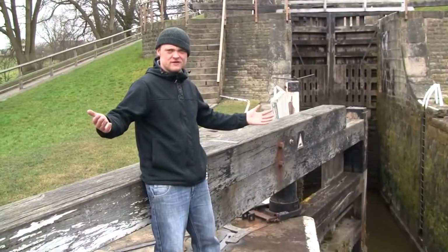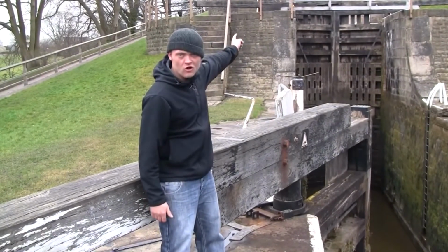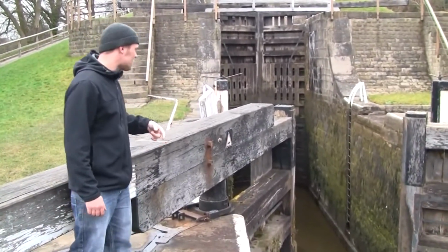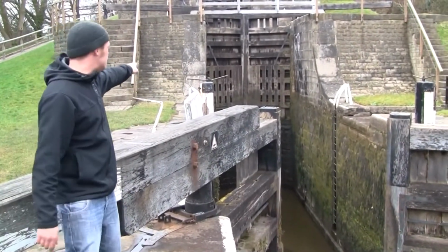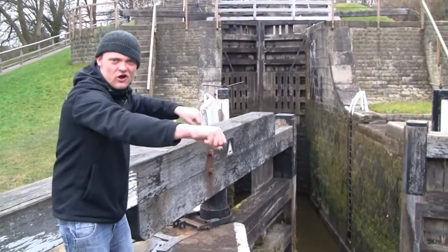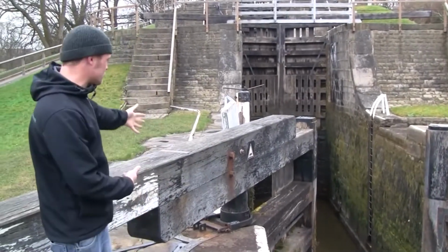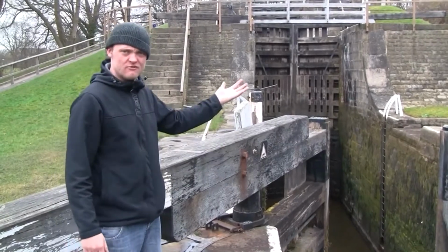Right, so obviously, if these gates are closed behind me, the lock will be filled from the top. Every lock's always filled from the top because obviously water flows downhill. So what they do then is they close the gates, and if you can see behind me these two turning wheels, I'll call them turning wheels, they're sluice gates behind me. You can see these 2 sluice gates. So they shut the gates, open the sluice gates and the water level will begin to rise.